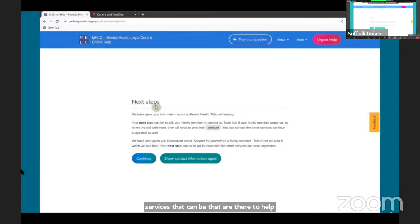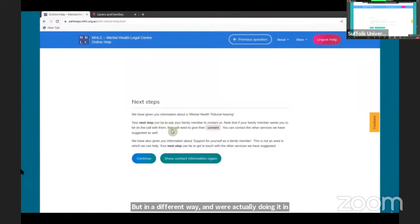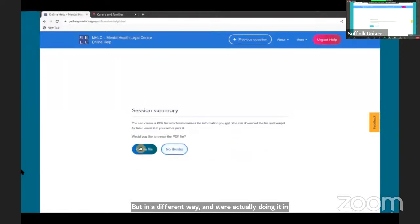Then this next steps, this is basically, in a way, echoing back the information that the users have received already, but in a different way, and we're actually doing it in terms of actionable steps. And then the session summaries. So we say that you can create a PDF file which summarizes the information that you got, and you can download the file and keep it for later, or email it to yourself, or print it.